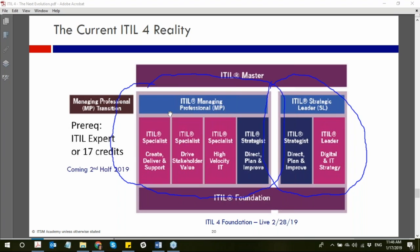Managing professional is really for those individuals who are working within organizations. You're working in certain practices. You're involved in the day-to-day performance of service management activities, right? You're doing that value chain. You're living that value chain. ITIL strategic leader is for those folks who, I would say, it's the difference between people who work in the practices and the people who work on the practices, as an example. So strategic leader is really looking at strategic planning, understanding how to develop the strategy, especially from a digital transformation standpoint in terms of how we manage these digital services, which is very, very different, right, than our traditional legacy approach to doing things.